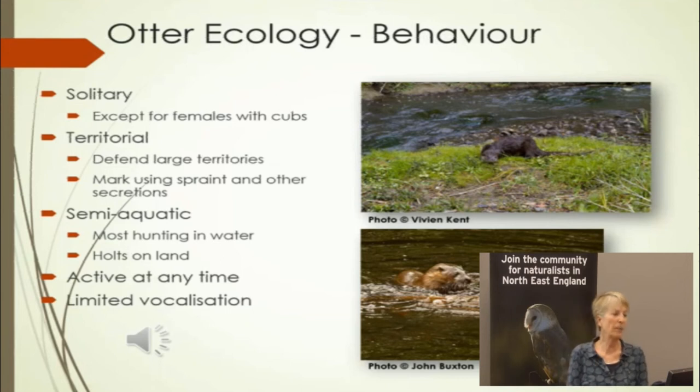They're very territorial, and they defend very large territories. A male's territory can extend up to 40 kilometres of watercourse, a female's up to 20 kilometres of watercourse. And that will depend on food resources, obviously. In the uplands, territories will be much larger because food is scarcer. In places like the Tyne and the Wear, territories are likely to be smaller because there's more food available.